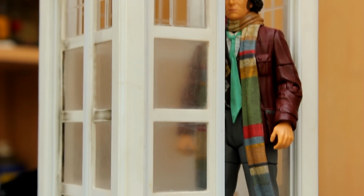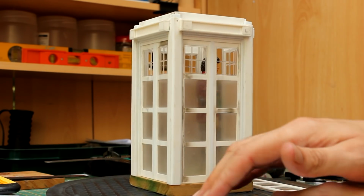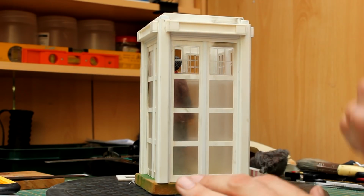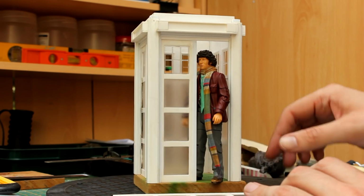So here's a little progress update. As you can see, the main body of the box is now completed, and it's got all the details all the way around. We have corner posts, walls, sign boxes, the little steps, posts and the centre door divider. So effectively everything is more or less built.